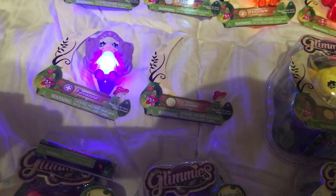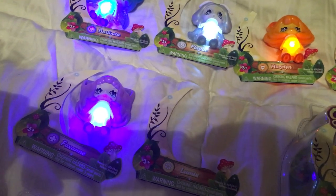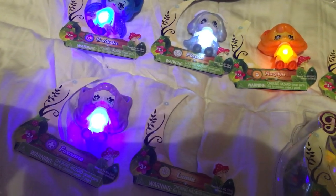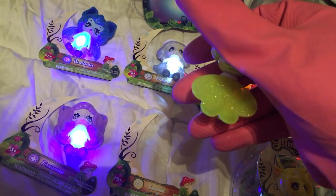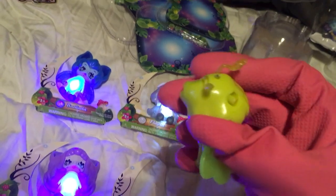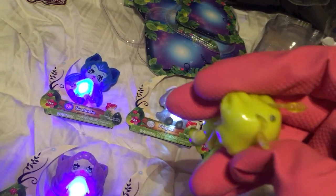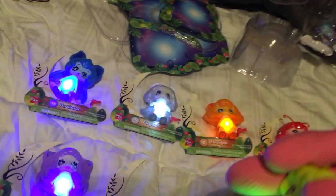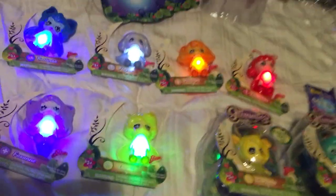But this one is Lumix. Looks derived from probably either a moth. Well, I'm definitely going to say a moth. I was about to say maybe a moth or a lightning bug, but these are moth antennae, and these are moth wings. And Lumix suggests, you know, she flies at night. Every one of these is a unique color so far.